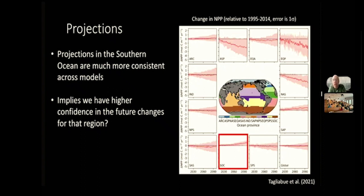a good understanding of what's happening in the Southern Ocean, right? That we project that the Southern Ocean is going to become more productive, more fertile. The analysis of this is basically because more iron is coming into the Southern Ocean by various means, and that's fertilizing the growth rate, as we saw, which is leading to higher levels of net primary production.